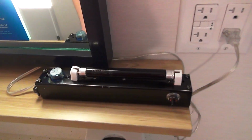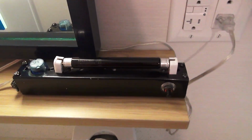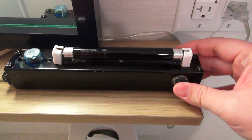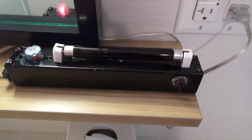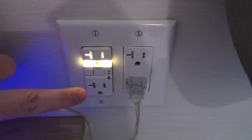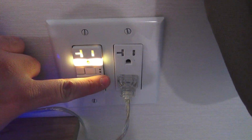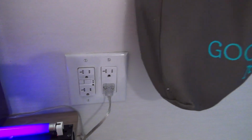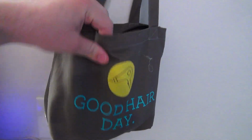What's a hotel tour like without turning on my 4-watt preheat fluorescent strip light with old Sylvania blacklight bulb? Interestingly enough, look at this GFCI outlet. I've never seen one like that before. Imagine that was not cheap. We have a hairdryer in there, a light that doesn't work.